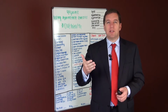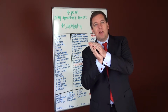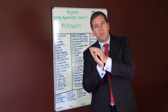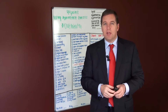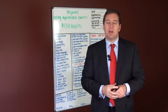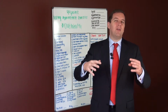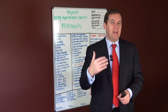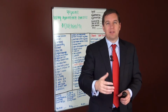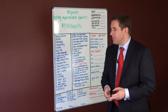Every time you go on a listing appointment, stapled to your listing appointment checklist is going to be a very short form printout, active, pending, expired, and sold list of properties in the area, so that if you need to look at some comps really quick, you can do that. But we don't need a full-blown CMA. That's not necessary. Again, this is about educating the client on the process. This is not about spending a ton of time on unnecessary things.